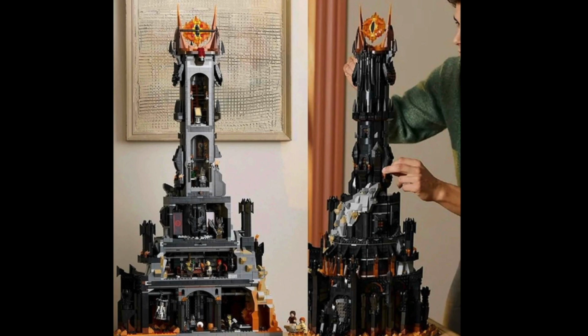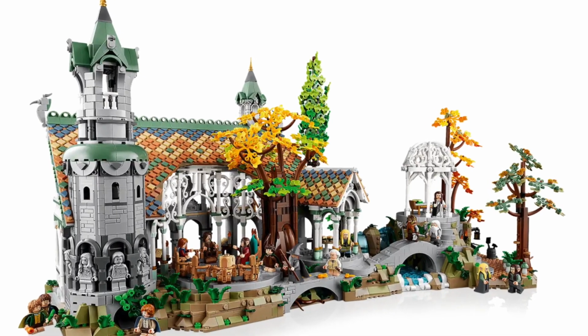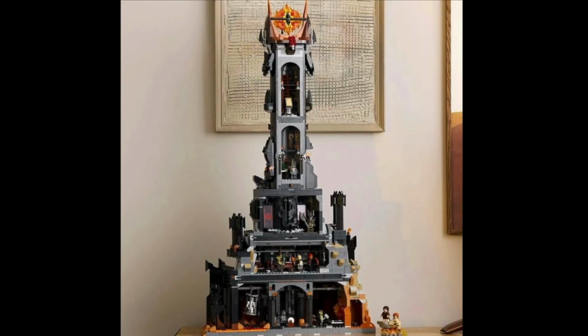I mean, it's a big set. This image over here probably illustrates that best of all. The Rivendell was large, technically more pieces than this, but this is obviously going to dwarf it vertically. It's still pretty sizable in all directions, but just the height of this is going to make it difficult, certainly for some people, to find a place to actually display this. That is another consideration. It's not just the price, it is the overall size, but boy, I'm so glad that they've done this.